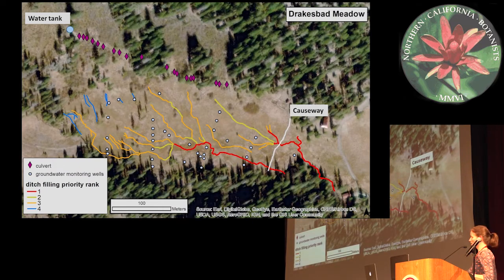The causeway here was a path. It was an elevated path, and you can see here these ditches cross the path in two locations. And so they removed this causeway and they built an elevated boardwalk, so that would allow the water, once they filled these ditches, to just go as sheet flow through the entire meadow complex, as opposed to just within the ditches.